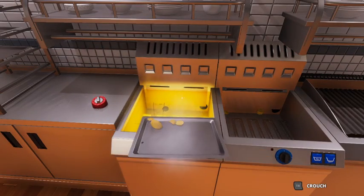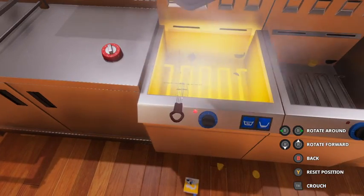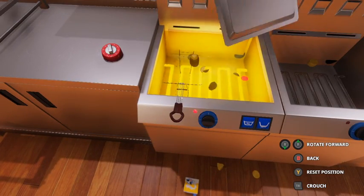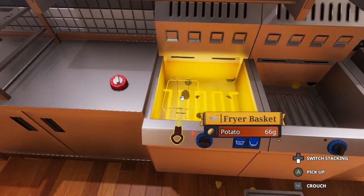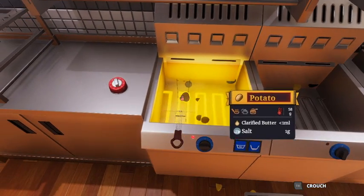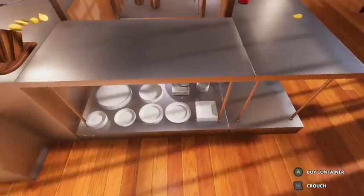Try that again. Come on. Pour that all in. Okay, come on. There we go. Excellent. So that's nice, and that's frying for us. Again, we want it burnt nicely there, so we're going to get our plate.